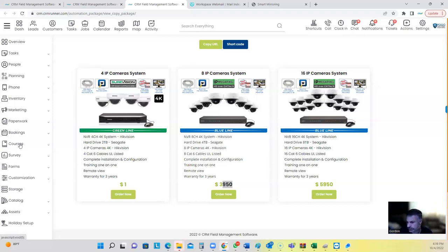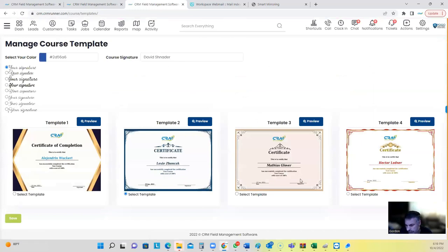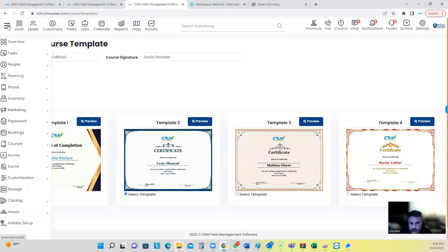Then we have courses. Courses is basically, you can manage a course. So you can create courses and sell them, or you can create courses and make your employees learn about boats and stuff like that and go through a test. And eventually you can certify them by All Marine Electric certification, that now they are ready.